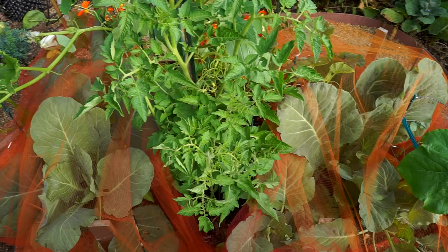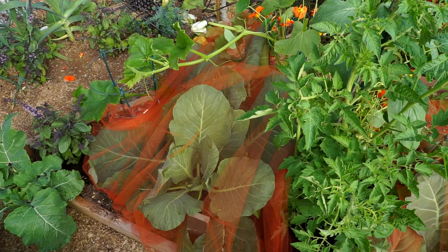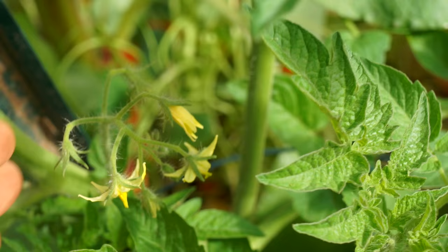Okay, the finished product for now. This raised bed story continues. I have some bee activity, so maybe they'll get to work pollinating these flowers. As you can see, I did not prune this, so there's all kinds of suckers, and I think I'll try to keep this like a bush.